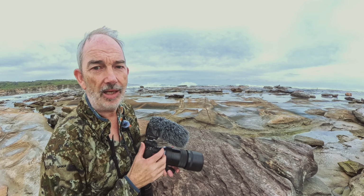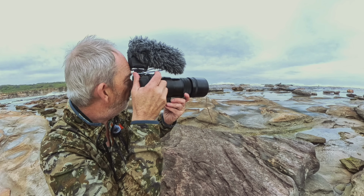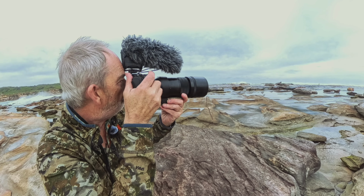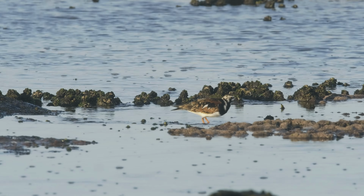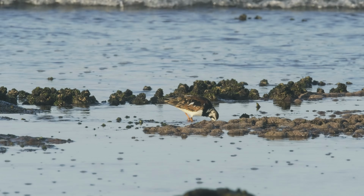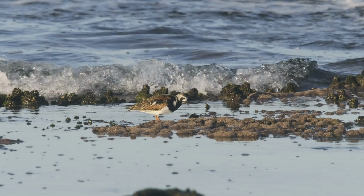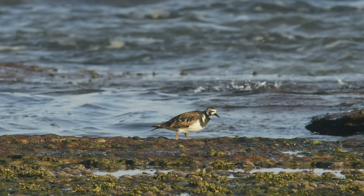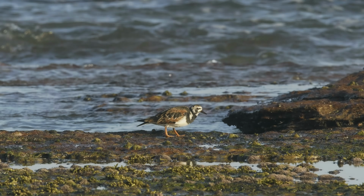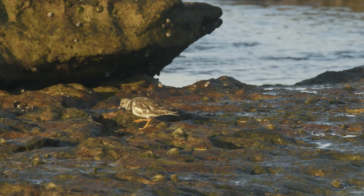Well, this is exciting. I've just seen a couple of ruddy turnstones, and I think there's another one over there. Let me see if I can get some pictures. Yeah, they are ruddy turnstones. Now, turnstones are also migratory, and they should be leaving our shores fairly soon. It's the beginning of April, end of March. But interestingly, the eBird record shows that they can be found here throughout the year, so presumably some individuals are staying here.